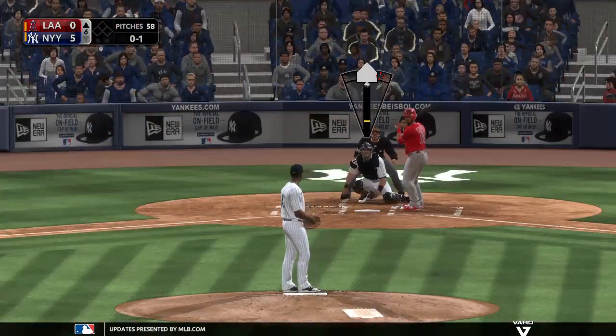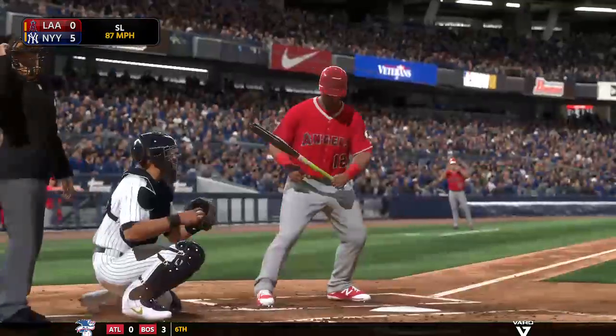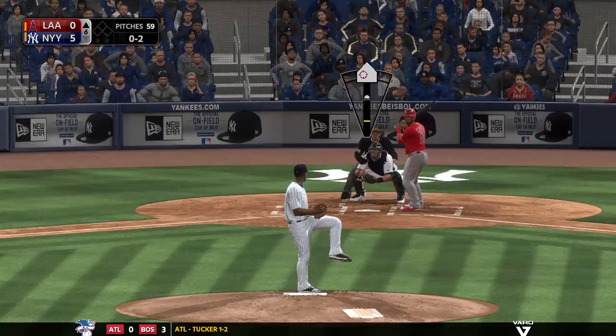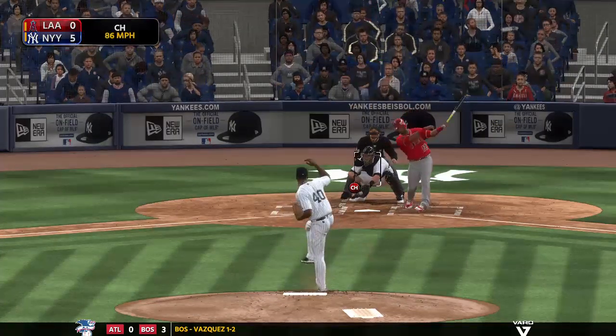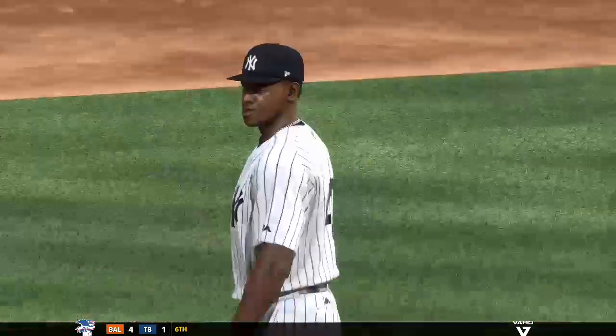No doubt about that, Matt. They've been completely overmatched to this point. One hit through 5 innings. I mean, what else can you say about the pitching they faced other than it's been fantastic? We'll see if that continues as we approach the later innings. And a changeup swung on and missed for the first strike.